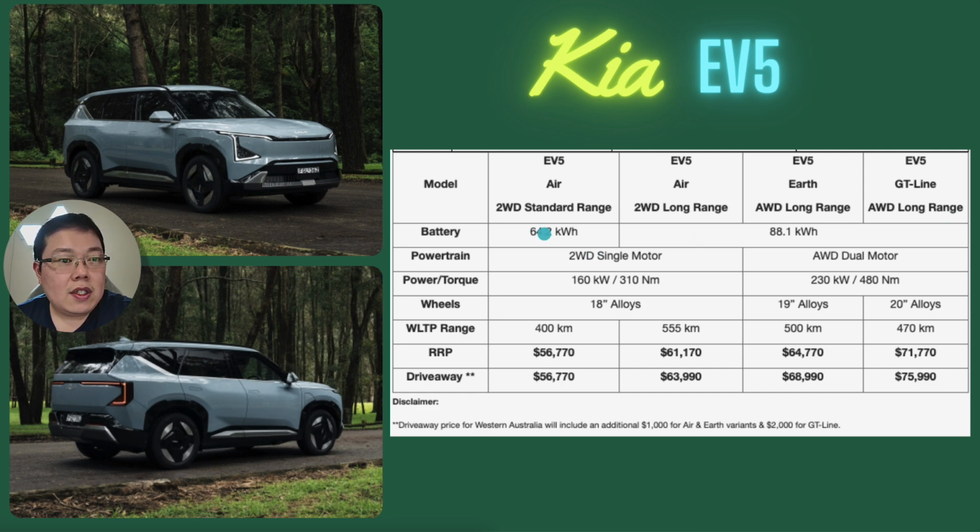So the Air, you've got standard range and long range. In Earth, you've just got long range, and then the GT line is long range. So 64.2 kilowatt hour for the entry model, and then 88.1 in all of the long range variants. Single motor for Air range, and then you've got dual motor 230 kilowatts in the all-wheel drive long range Earth and GT line.